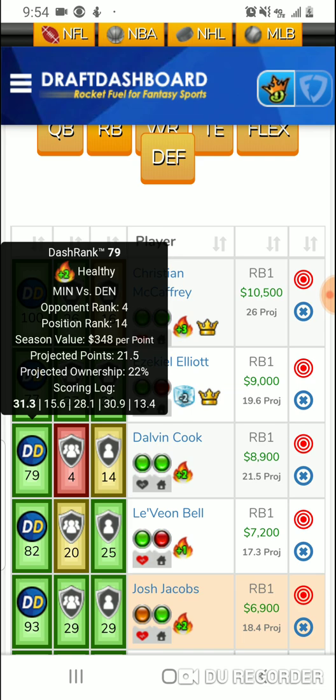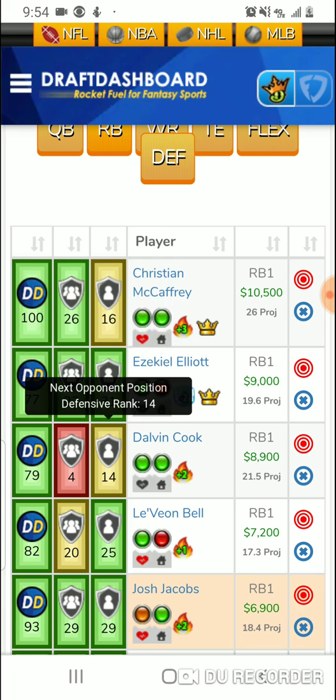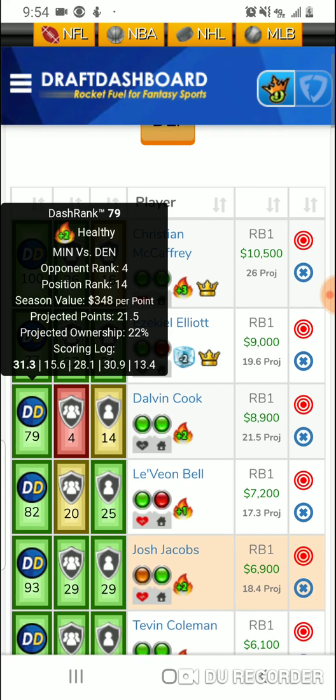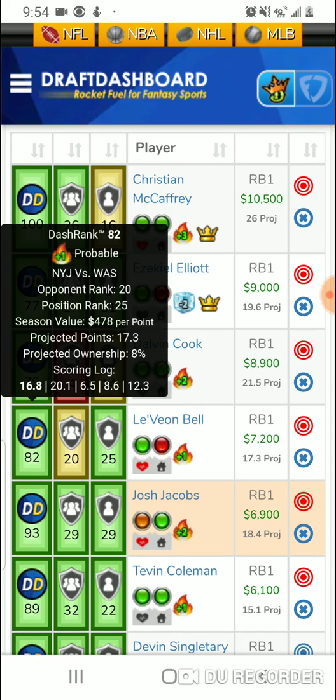Next up, I have Dalvin Cook at 22% projected ownership. Denver Broncos, 14th against the running back position, 4th overall team total defense, though. But Dalvin Cook just does a little bit of everything here, as you can see. There's games where he doesn't, and that kind of flows with game script. Those were against 2 good run defenses. This one's middle of the pack, so I think you can safely project Dalvin Cook for mid-20s. Our projections have him at 20.5, which I understand because they have a good defense, but I would bump that up a little bit.